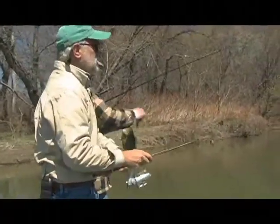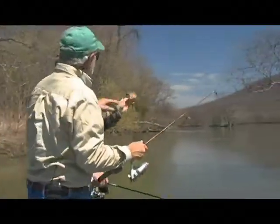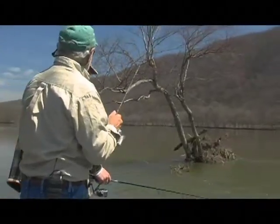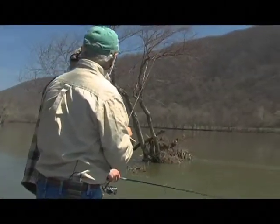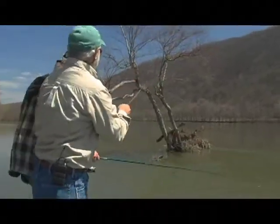Now what we did here, we were fishing the islands, in the back islands, but we have an isolated piece of structure that gave us a little bit of a current break. Got it in right alongside the current break, right alongside the current seam. And I got a snag.